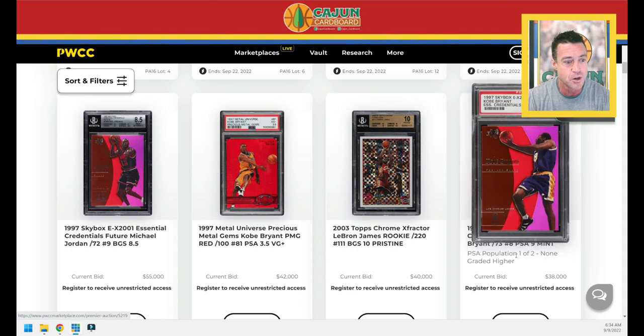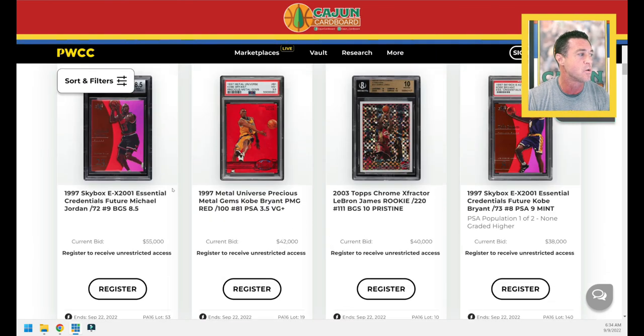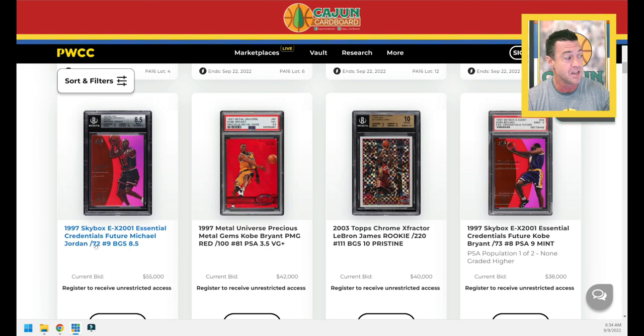Essential Credentials Future. There's some crazy reason or standard behind the serial numbering. I've done a little bit of research on it. It's confusing. Somebody out there, explain it. I'll probably feature this card in a very soon to come Explore the Card episode, and we'll talk through the sequential serial numbering. But that's why you see Jordan's serial numbered to 72, Kobe's serial numbered to 73, and they're in the same set, basically the same parallel, with different serial numbers.